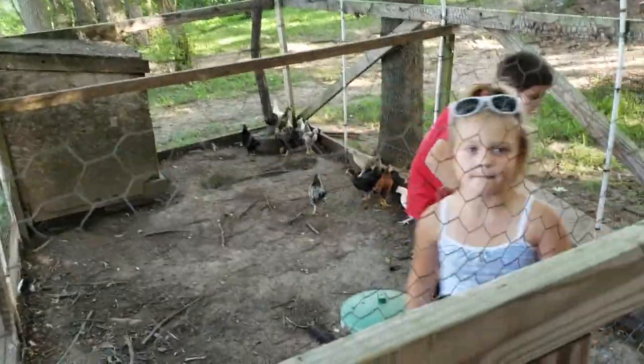Okay. You go in and chase him out the front. No, just get the net. Hey, you go. No, the net will hit.